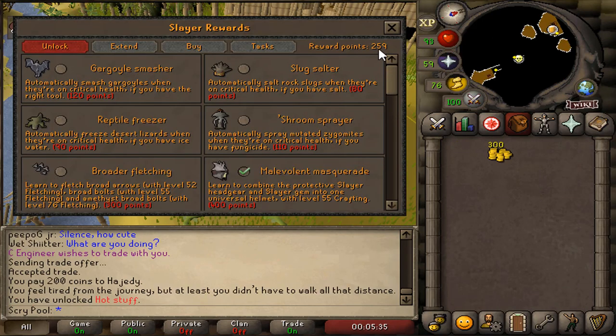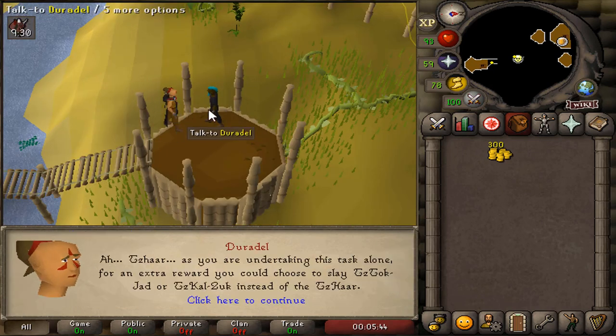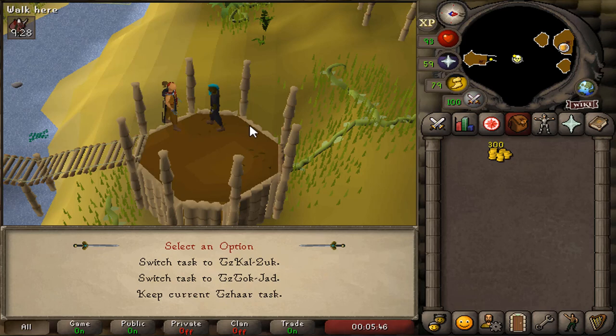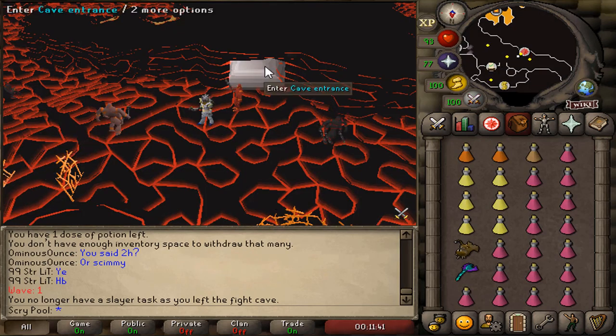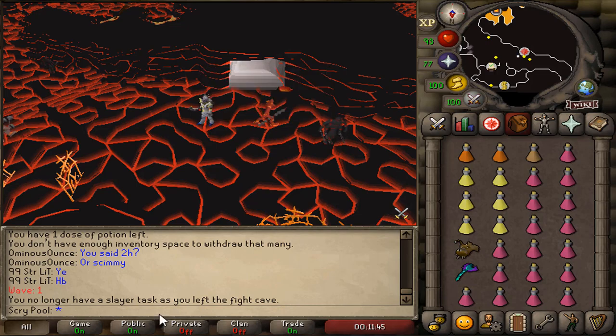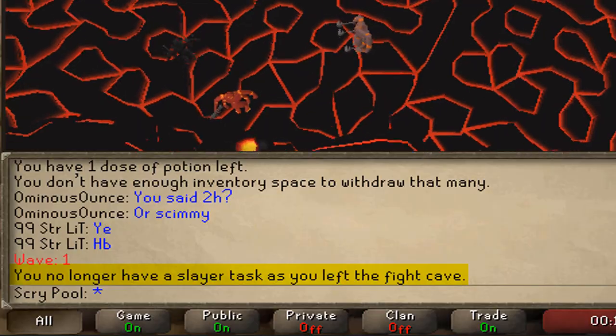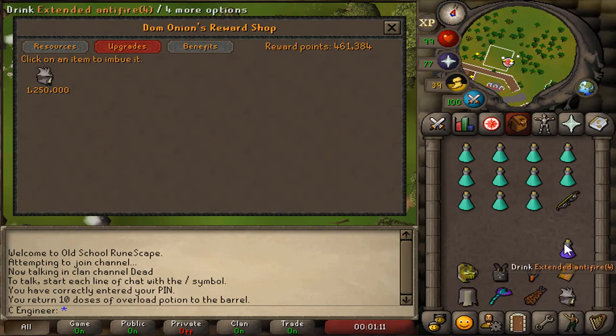Alright, we have 259 points on the main. Good luck, Jad task. Good luck. Oh, first one. Thank you. There's no way I just did that. I accidentally clicked in, and without thinking, I just clicked out of the cave. And now I don't have the task anymore. Oh my freaking god.